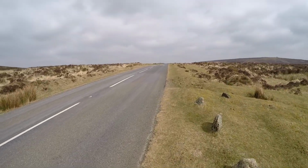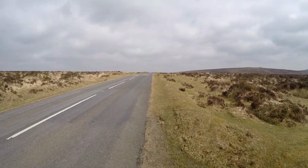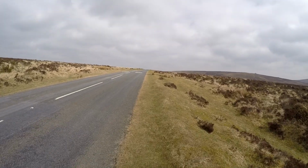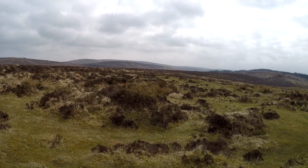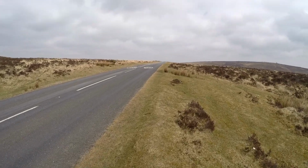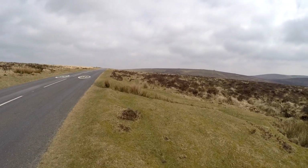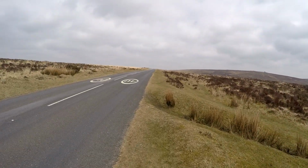Oh, and yes, it is spring, but only just. But I was feeling the itch and needed to get out, so here we are. But strangely here, the gorse isn't out yet. I don't know whether it's been burnt, it doesn't look like it, but the gorse is out on other parts of the moor, but not here it would seem. So this is going to be a moody landscape video.